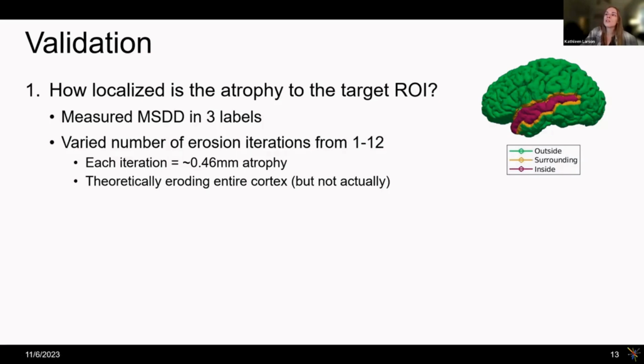So to look at this, I varied the number of erosion iterations from 1 to 12. Each iteration is inducing about 0.5 millimeter of atrophy, which should theoretically erode the entire cortex. But due to the regularization parameters of a deformation field, it won't actually remove the entire gray matter cortex, because the image transformation doesn't allow that part to collapse fully.